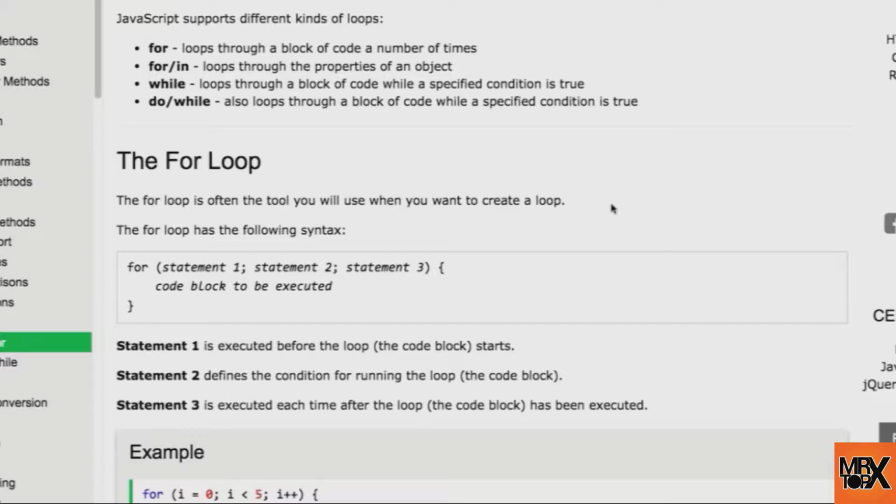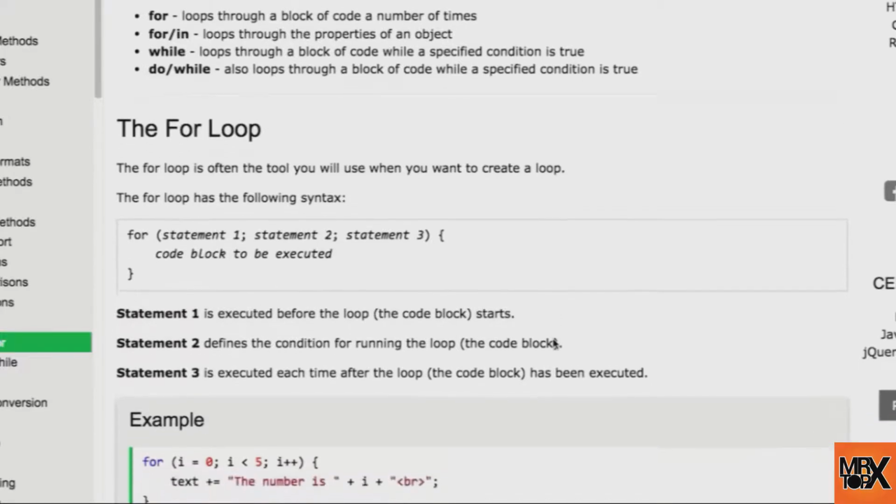But if we go into the documentation right here, we can see that the for loop is often a tool you'll use when you're creating a loop, right? This code can look confusing at first, but all it's saying is for, and then in these parentheses, we're going to put in the statements that we want. Statement 1 is executed before the loop, statement 2 is the condition for running the loop, and statement 3 is executed each time the loop has been executed.